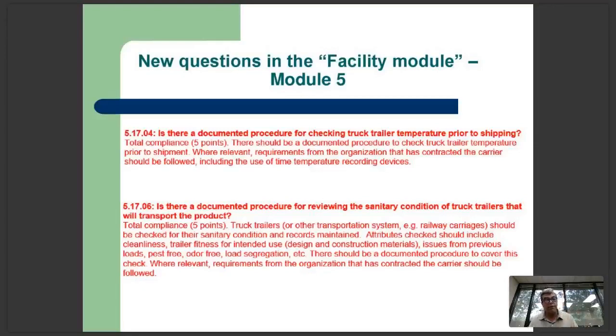Where relevant, requirements from the organization that has contracted the carrier should be followed, including the use of time temperature recording devices, thermographs. So this is the document to explain how the temperature of the trailers, the shipping trucks, should be monitored, what items to use, who's responsible, that kind of thing.